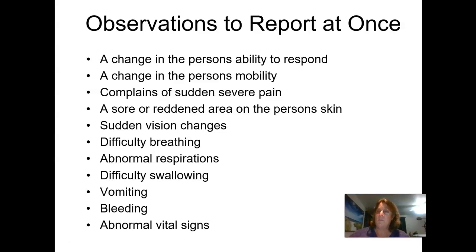Difficulty breathing, the same way. It can be subjective or it can be objective. The patient may tell us they're having difficulty breathing, or we may notice that they're breathing fast, that they're making unusual sounds when they breathe, that they look like they're gasping for air.